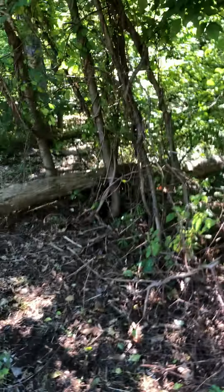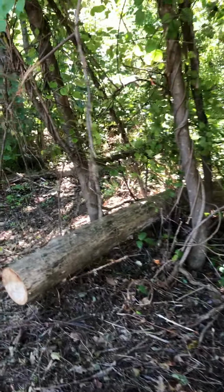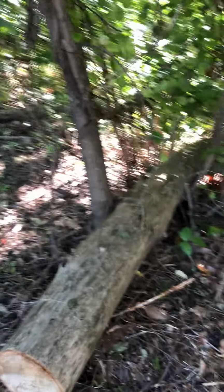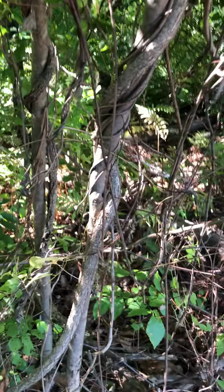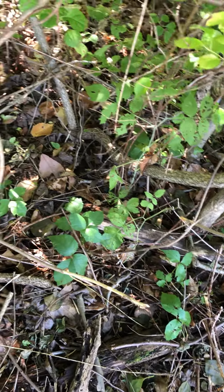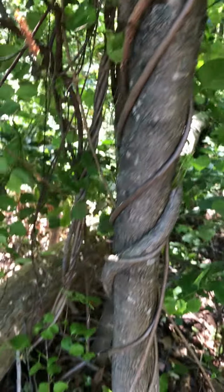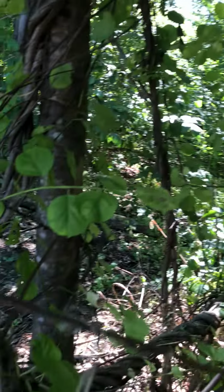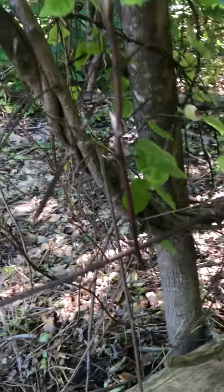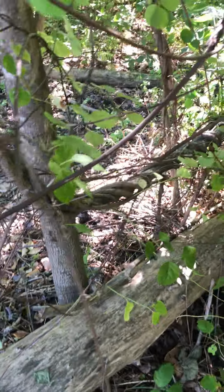So if I have a little bit of time in the afternoon, I'm going to work on getting this log out and cutting bittersweet just tied to the ground, wrapped around this tree. It's just wrapped around everything, and it goes from tree to tree. It really has no give.